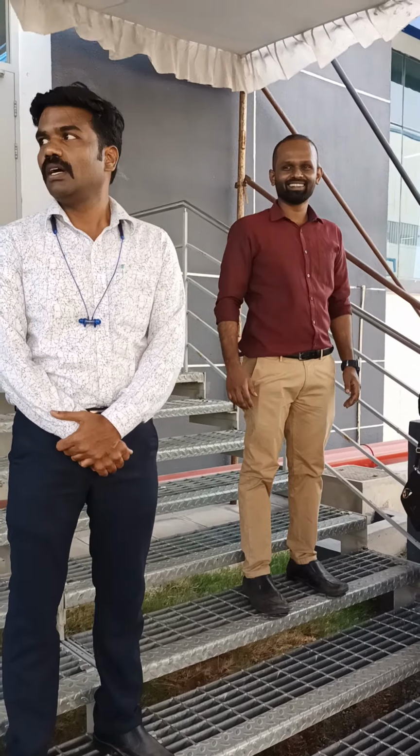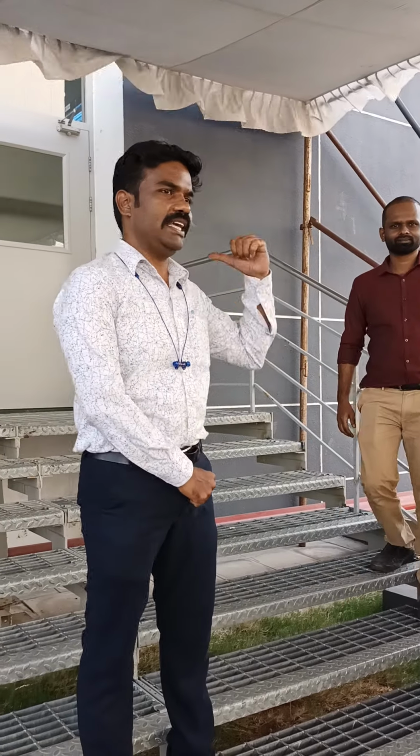Good morning. Now we are standing in the airport TMP building. This is the first production building. We are going to start from the Siddipeth. From here only our first product is going to deliver to DMI.